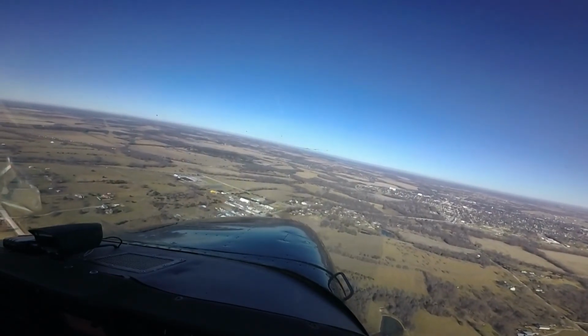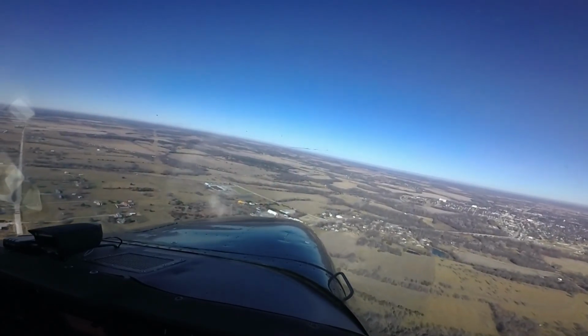Miami traffic, Cessna 972, November Charlie, left base, 2-1, Miami County.